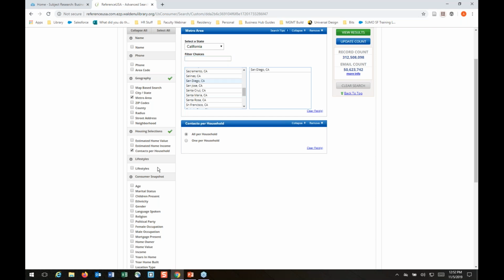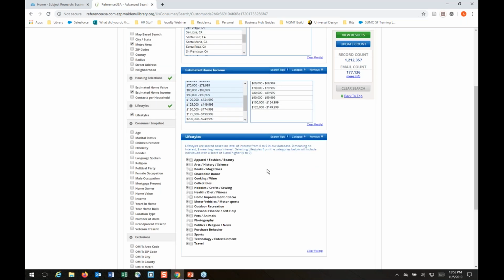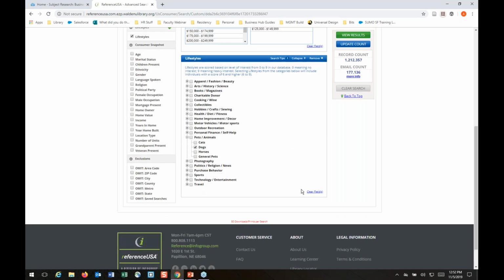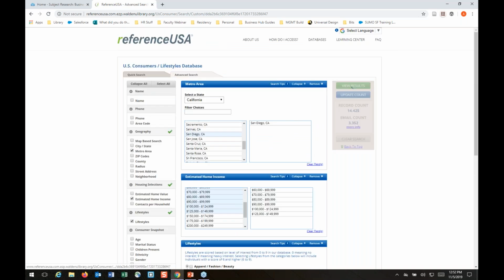All right. And then we could say home income. How much money are these people making? We're going to say, okay, we're looking for people who make a combined income of this much money. And then if we have any lifestyles that we want to look for, you could narrow this down. Look for people who are interested in dogs. And then we're going to update our count. And then view our results.